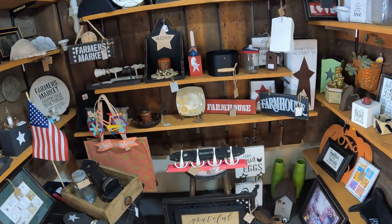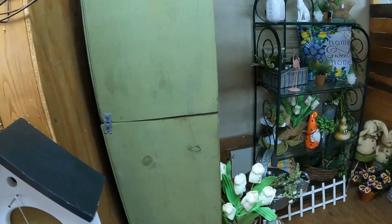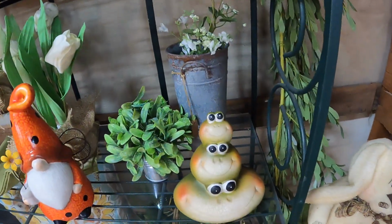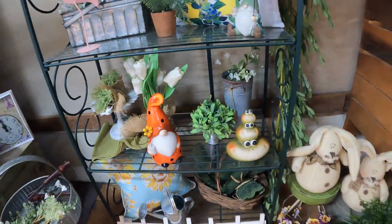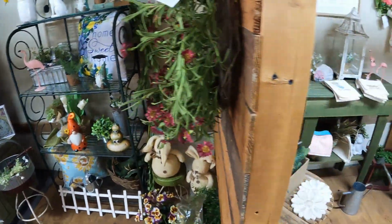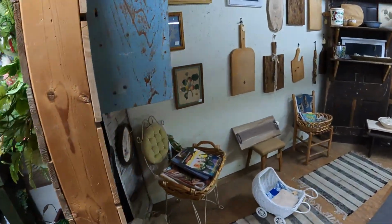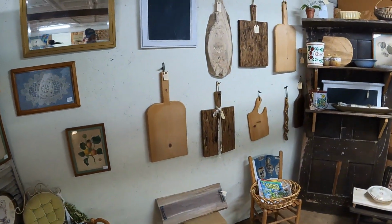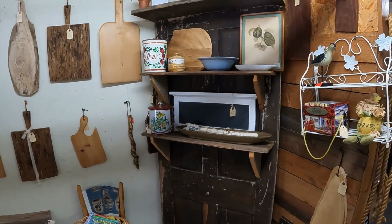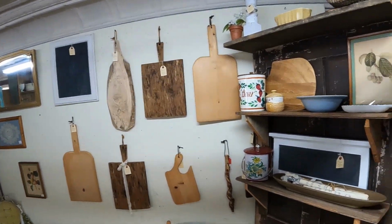Don't go too fast, dear. I gotta look. Mama's gotta look. Look at these little frogs. Them little frog faces. Cute. Really well done. Set up real cute. I like how they made that old door into the shelves. Yeah, I dig that. I kind of like the cutting boards.